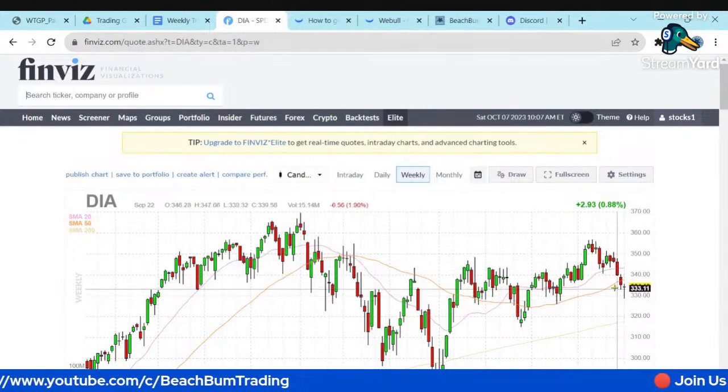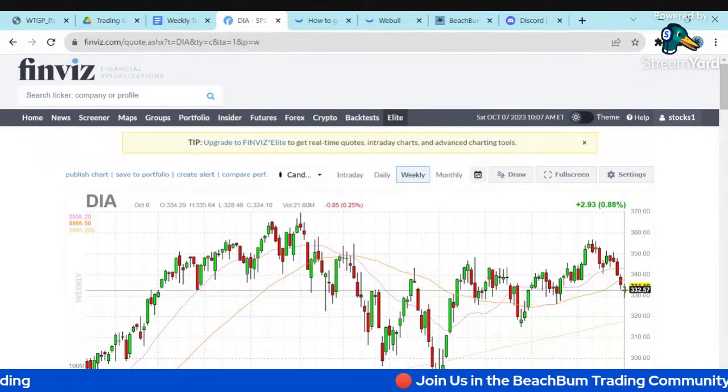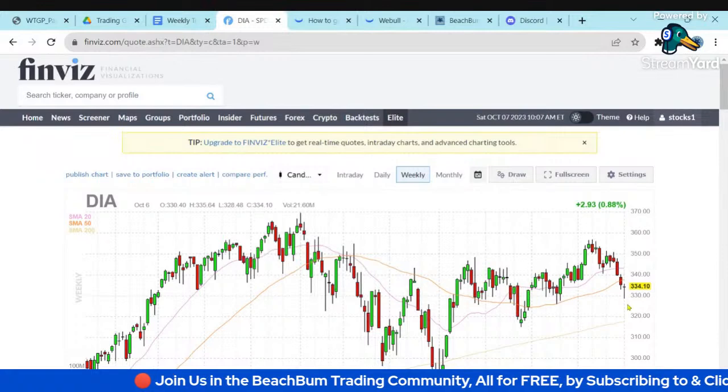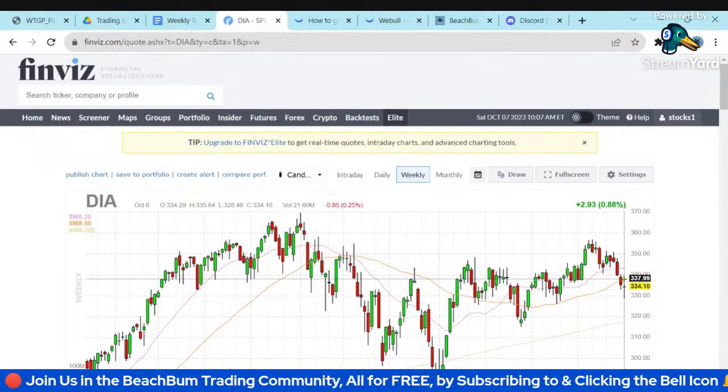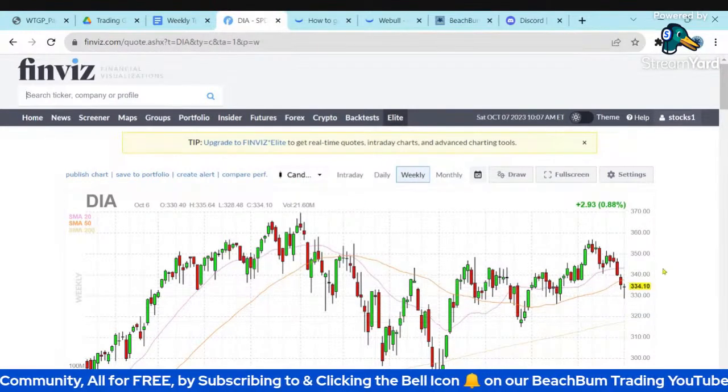Dow again broke down below that shorter term moving average, severe decline, kind of a capitulation, then a bounce back on Friday. So again, I would expect some resistance at that moving average until we get some more decisive volume coming in.